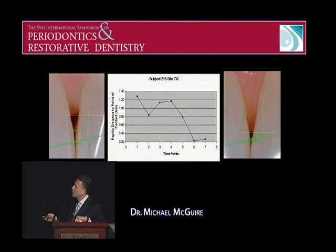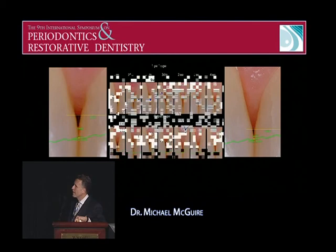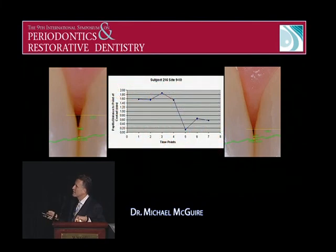Another patient, papilla priming, first injection, second injection, third injection. Okay, no more injections are given, but look how the papilla closes down, how the open interproximal space closes down as the papilla grows. Again, the fibroblasts are producing the collagen, closing the papilla, even though no more injections have been given. Another case, papilla priming, first injection, second injection, third injection, again, completely closes, then we get a little rebound.